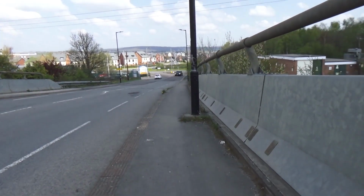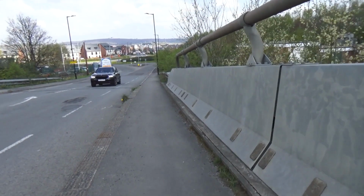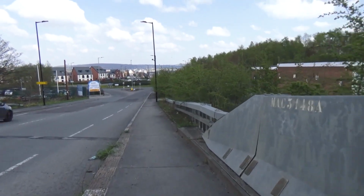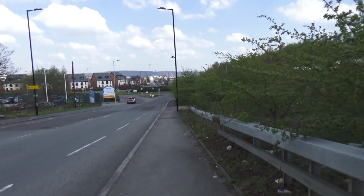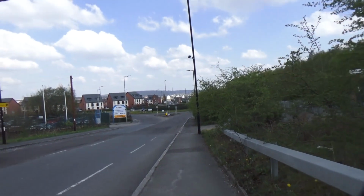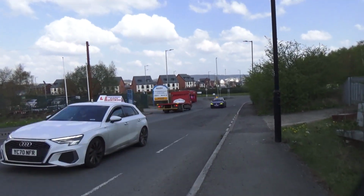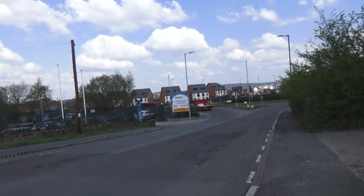And when you get down to this first roundabout, I would expect a winding wheel on this site to celebrate Orgreave, but Orgreave colliery as such has been wiped off the map. You can start to see the bottom left hand corner of the housing. When I get to the roundabout I'll start again.